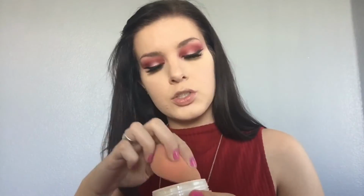Now, I'm not going to be baking my face today, but I am just setting my under eyes with that same Laura Mercier powder. I'm not using too much because it is super white, and if you use a lot of it, like, for example, to bake your face, it's just going to look insane and super dry. It's a very weird powder. So using it sparingly, I'm just setting my whole face using that same beauty blender sponge to just pat it in.